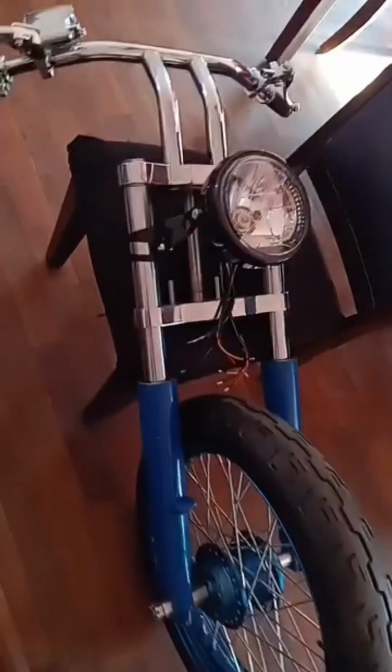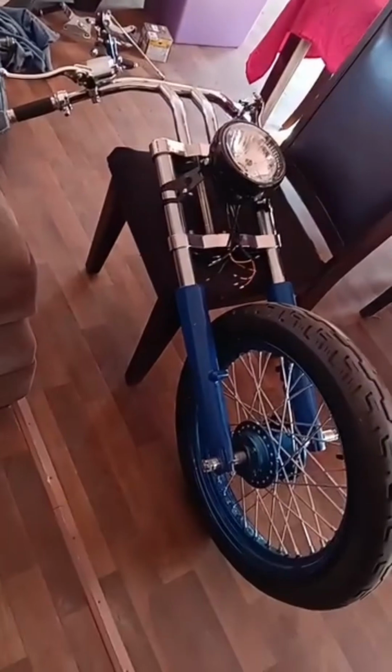I installed that headlight that came with it. New master, new clutch lever. I had the T-bars here. I really want to get rid of all that blue, though. Hopefully I can take off that paint.